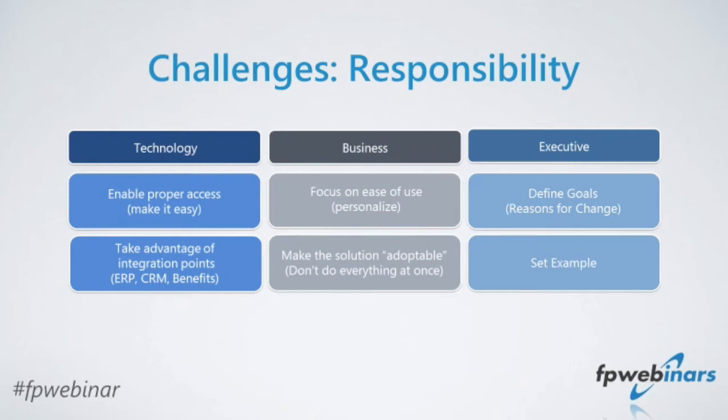What I would suggest is the main responsibility in terms of helping business users to adopt the solution and to gain value from it and to provide value to clients from using it, that lies on the shoulders of the business team, right? So what those folks should be focused on is really making the solution adoptable. And by that, I mean we're not trying to do everything at once. Again, going back to the first point that was made, either a lack of training or a lack of context. If we try to do everything all at once, it really becomes difficult to provide context for business users, for individuals, on the benefits of using the solution.